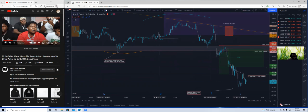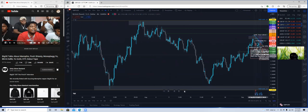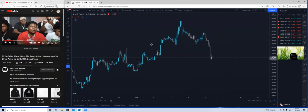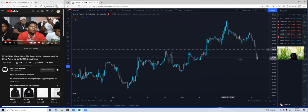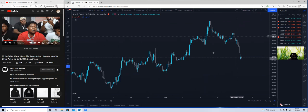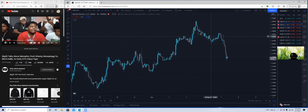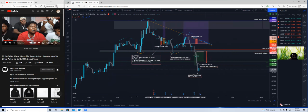On GU, on the higher time frame, I did notice this looked like a head and shoulders pattern, so I was looking for shorts all day. I did try to take a buy from here, based off of a fib level, and then once I saw it do this and then pull back, that's when I started to notice the head and shoulders pattern. But I took a buy from right here, thinking it was going to retest the highs, and those got clapped. Bring the drawings back in.